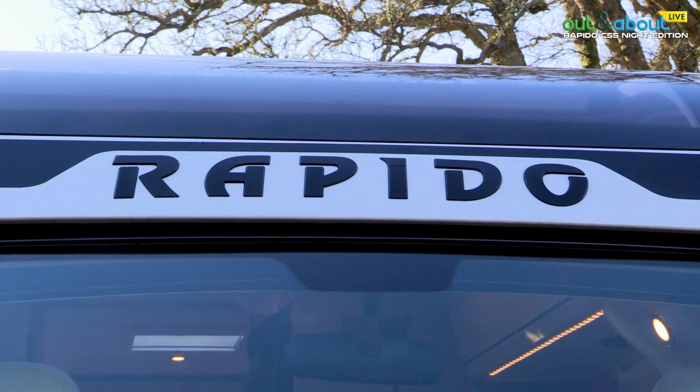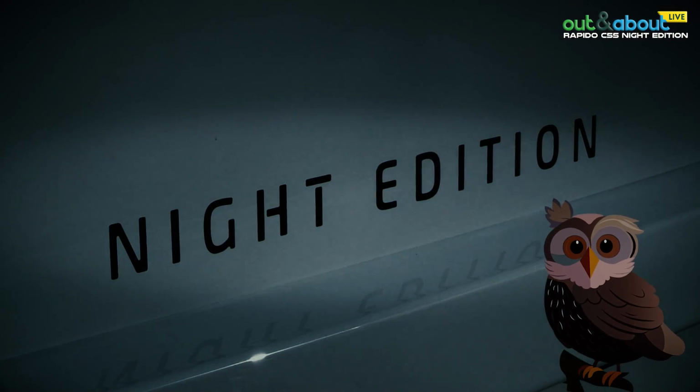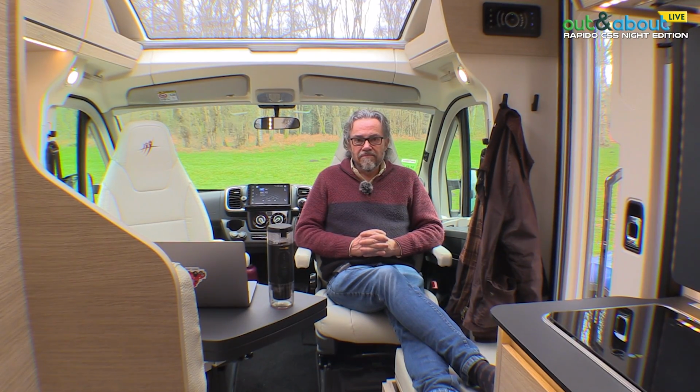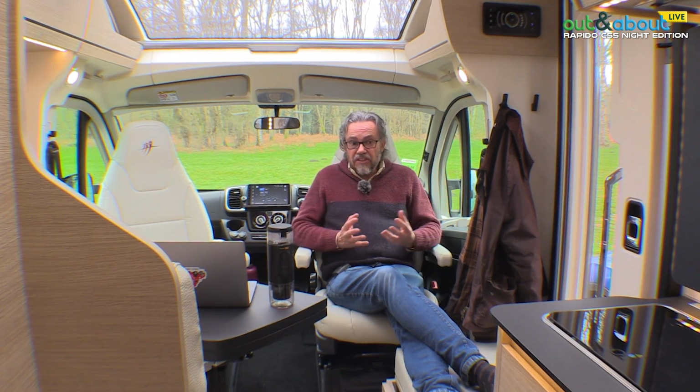So that's the Rapido C55 Night Edition, our motorhome of the year for 2025. No motorhome, of course, is perfect, and we all have different needs and requirements. But this van is very on trend in size and layout, and we felt that it gives a great combination of quality, spec and design.